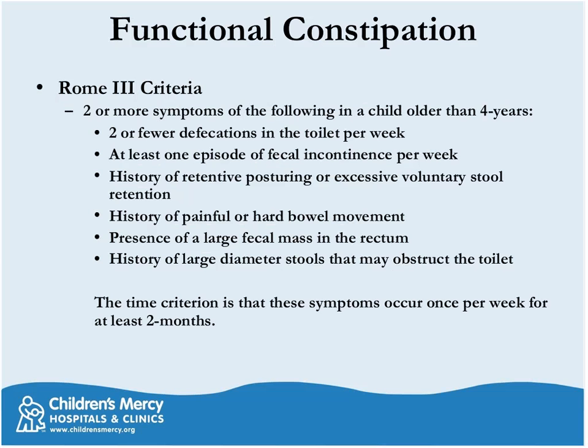This we just put in here to make the point about functional constipation. At least 1 episode of fecal incontinence per week, which just means pooping. Most times this would be in the diaper. A history of retentive posturing or excessive voluntary stool retention, which just means when they do have to poop, they won't poop. They try to hold it back.